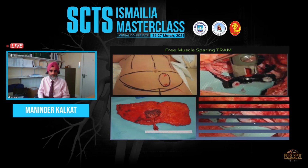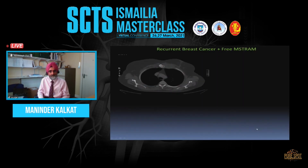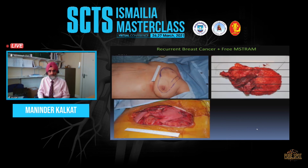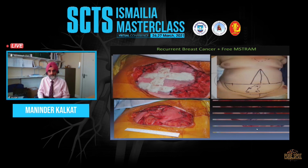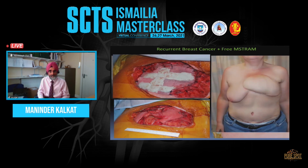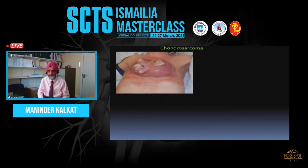So the idea of showing you all these is that it is very, very important that you take the tumor out with wide, clear margins. The defect in the chest wall gets covered with various types of prosthetic material, as I'm demonstrating, and then make sure that that is covered with really good soft tissue.